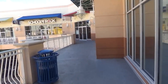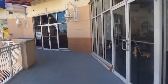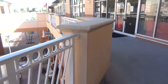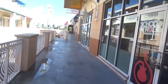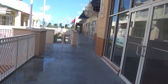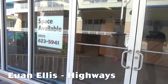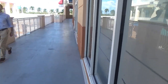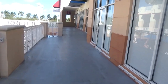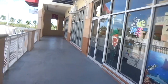Start going down this wing is where you get to see more and more vacancies. You can see that there are storefronts that say they need to be occupied, so you call the number that is on the window and you can buy out the space. View of the third floor. We're gonna go there in just a moment.